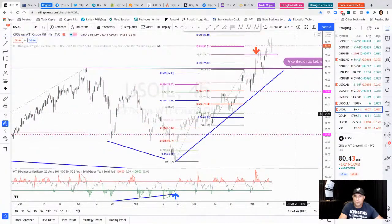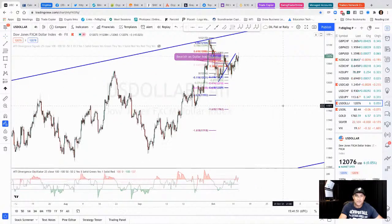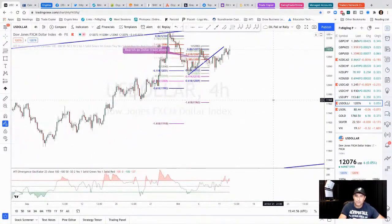Now, this is what the oil chart looks like. And let me go to the dollar chart. Man, I don't know why I'm messing up like this so much today. But this is the dollar index chart right here.